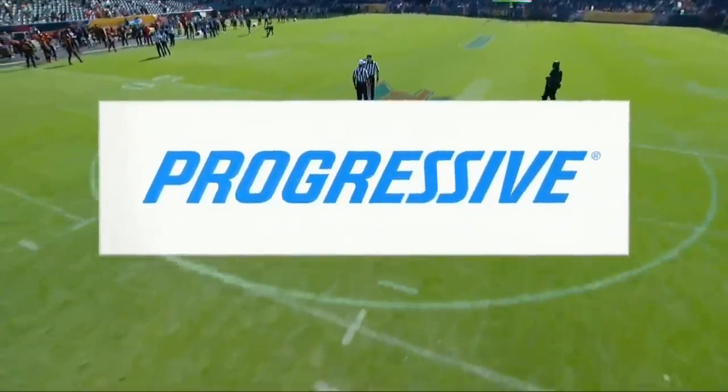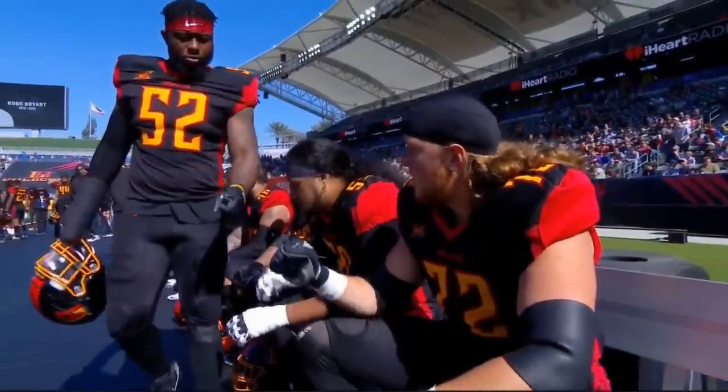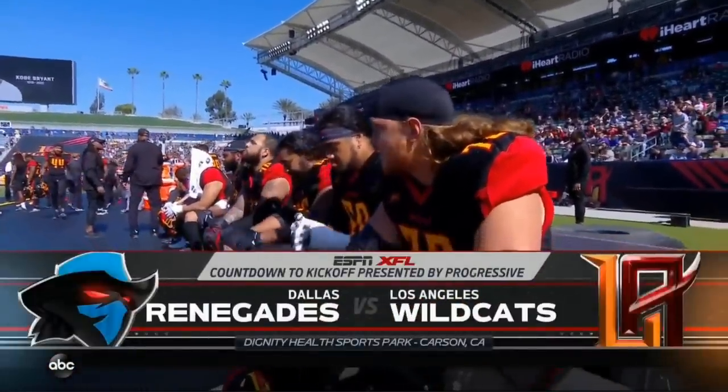XFL on ABC. This is the Progressive Countdown to Kickoff. Today, it's the Dallas Renegades and the Los Angeles Wildcats.